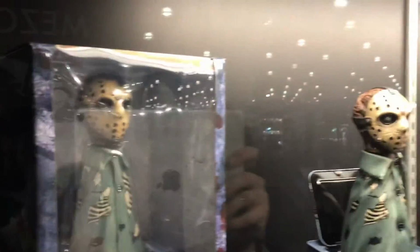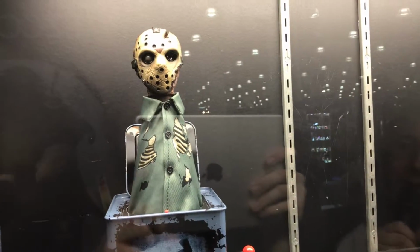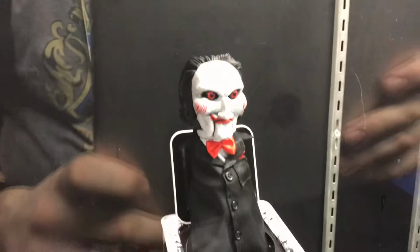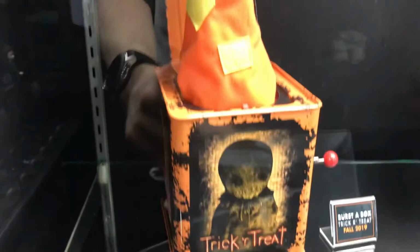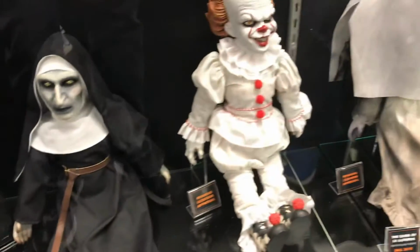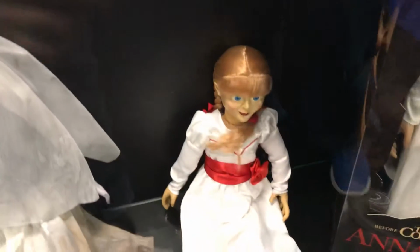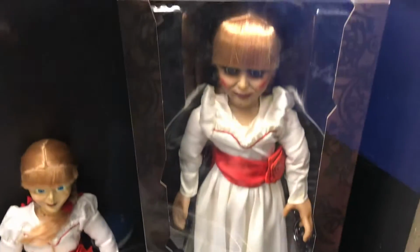And Burst Boxes. So these are terrifying Jack-in-the-Boxes. So you've got Friday the 13th, Pennywise from the 2017 It, The Exorcist, Bride of Chucky. That's a Chucky Burst Box from Bride of Chucky. Nightmare on Elm Street, Freddy Krueger, Saw, and Trick or Treat. And then you've got large-scale dolls of The Nun and Pennywise from the 2017 It, The Curse of La Llorona, and Annabelle Creation, and The Conjuring Annabelle.